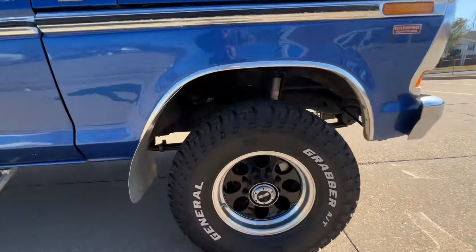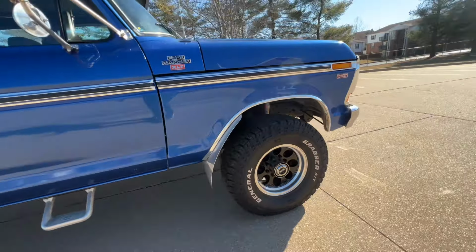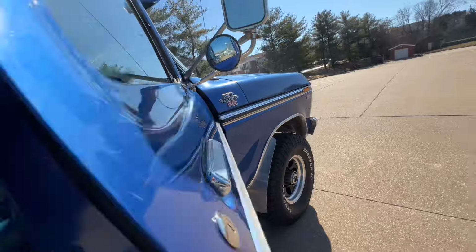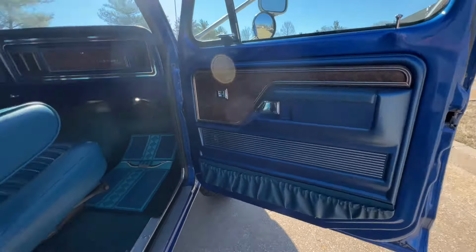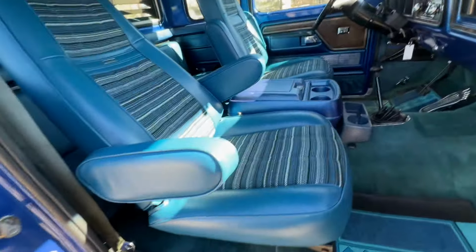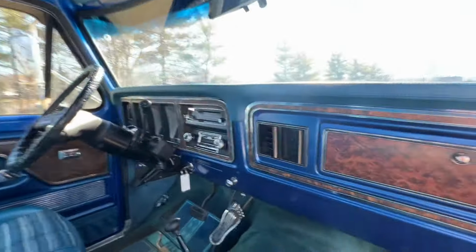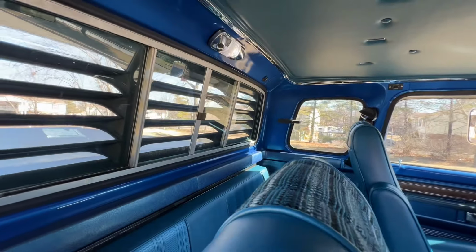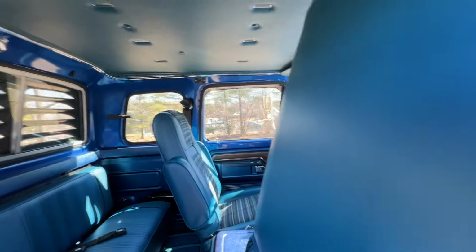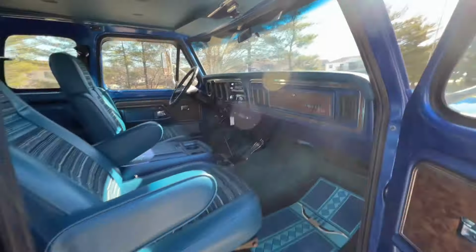Got the General Grabber tires, and they are 305/70/16s. It's got upgraded suspension in the front, small lift. Telling you, this truck runs strong. Seats are very nice, center console cup holders. Well done truck. Extremely strong running truck.